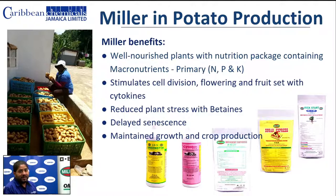If the conditions are not optimal that the plant is growing under, you have those betaines to help and assist there. It also helps to delay the senescence, which I mentioned earlier, because you want that green canopy so the plant will stay young, guys. It's kind of like an anti-aging cream, but for plants. And once you put these products on, you will help to extend that plant life. And then also, you have a balance and maintain crop growth and development.